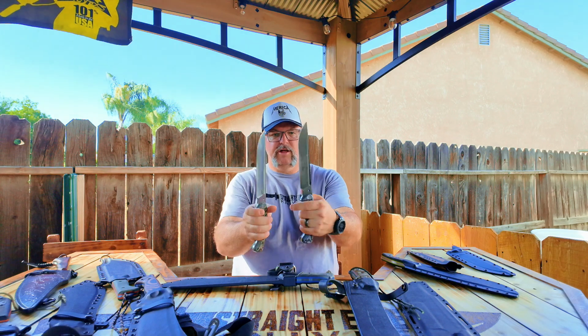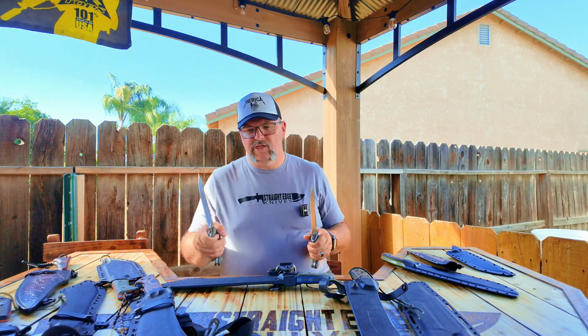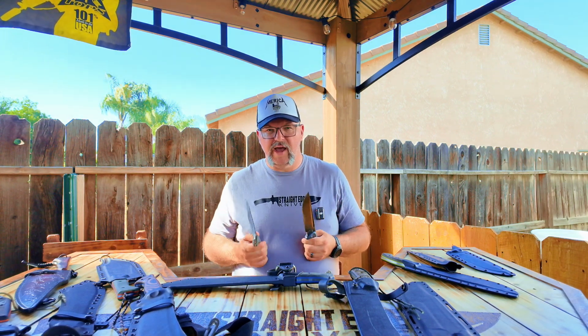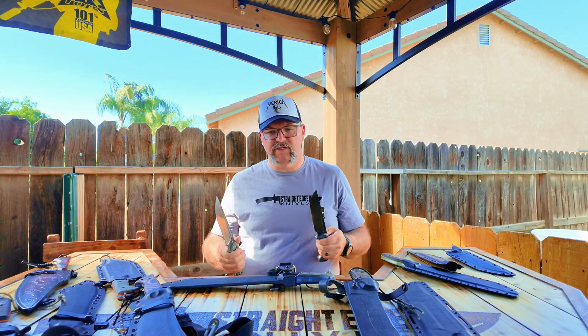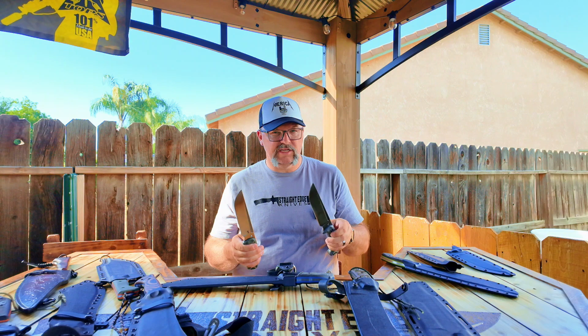It's, like I said, a little bit longer blade. Is it in the category of some of these other ones? Not quite, but it's also not quite in the category of the large. It's almost an in-between, a hybrid, if you will. It's definitely something to look at if you're looking for something a little bit bigger than a large, but maybe not quite as big as an XL size blade.